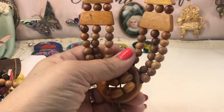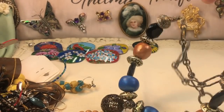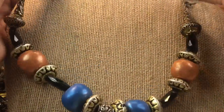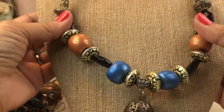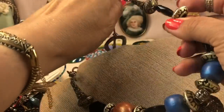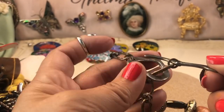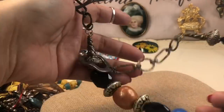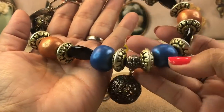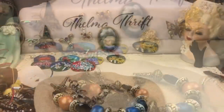Those are cool. Quite a few. I'll get it out in a minute. Oh, look at this. Cool toggle on that. That's kind of neat. Looks like a Chico's or something. I love these caged beads. They're so cool. And these are nice too with the long caps and things. What a nice toggle. No name on it. That's a pretty piece. I like it. These are wood and acrylic made to look like metal.